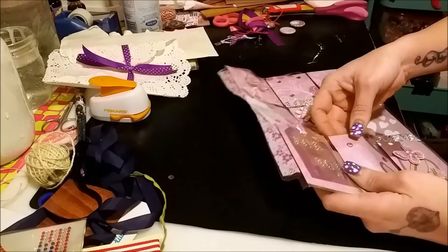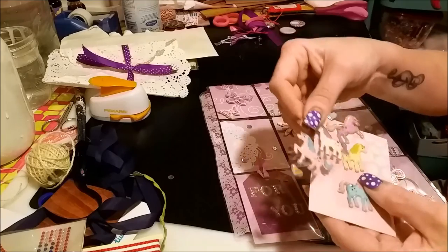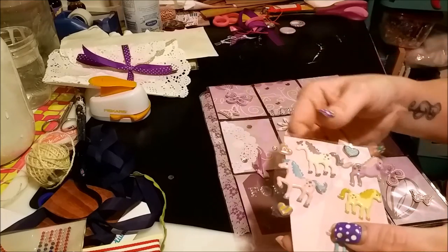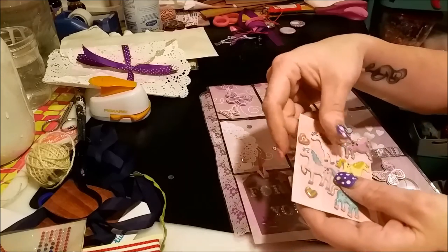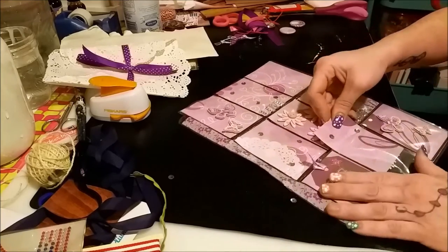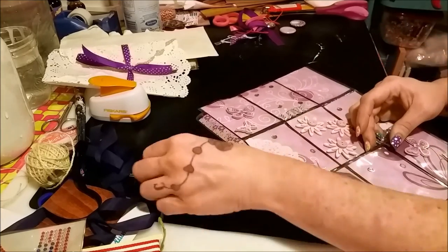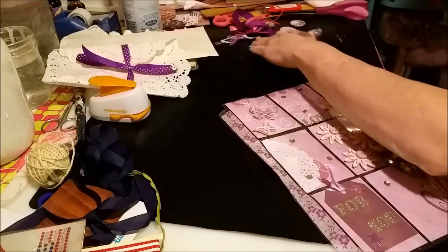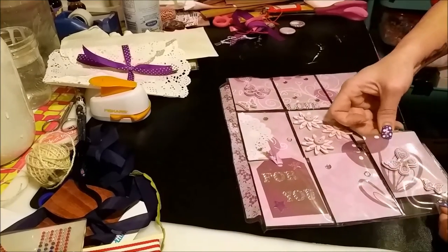And then, let's see what's in this one over here. Ooh, look at the horsey stickers. How cute. I love it. They're adorable. Oh, I'm so in love with this. So cute. I keep popping these sequins off. I don't mean to. I'll put them back on. I've got glue I could put them back on with before I put it away.